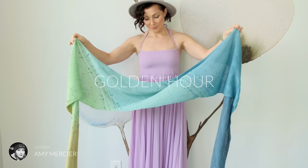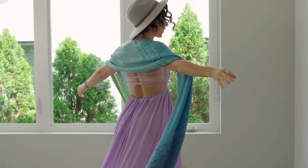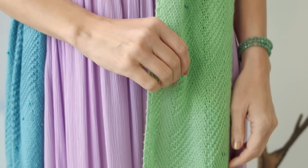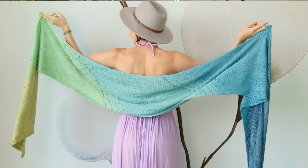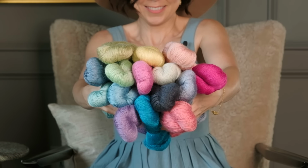We have an enchanting new design for you by Amy Mercier, which was inspired by the wonder and the awe that you feel during golden hour. I can't wait to tell you about this beautiful new design and our new yarn collection.